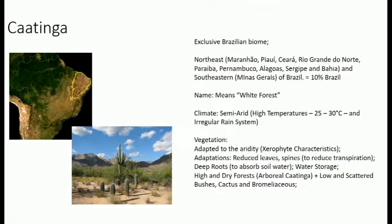In the Caatinga, it is possible to find from high and dry forest up to 15 to 20 meters high, called arboreal Caatinga, which is found in a scattered form from Bahia to Rio Grande do Norte, in wetter regions, to low and scattered bushes, cactus, and bromeliaceae.